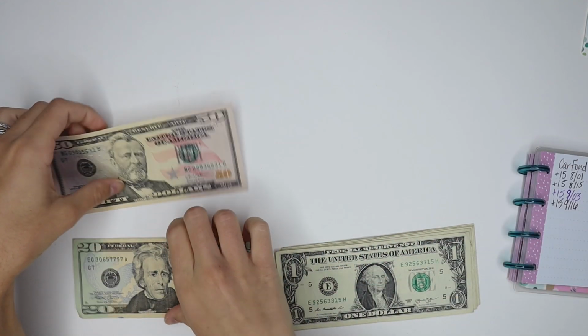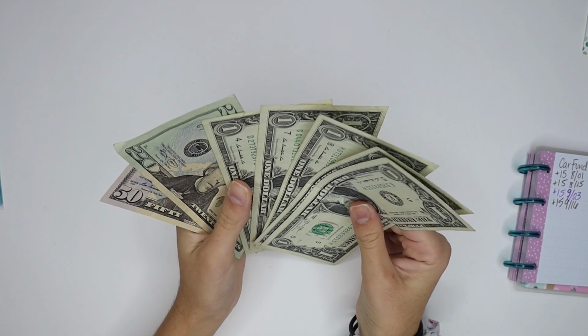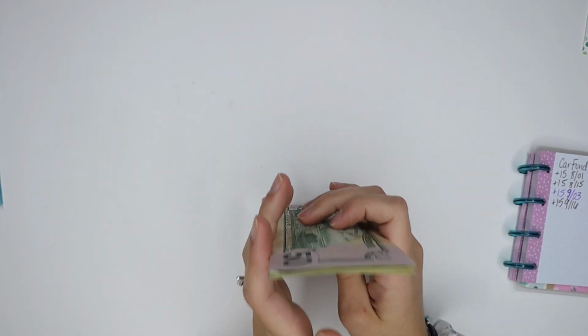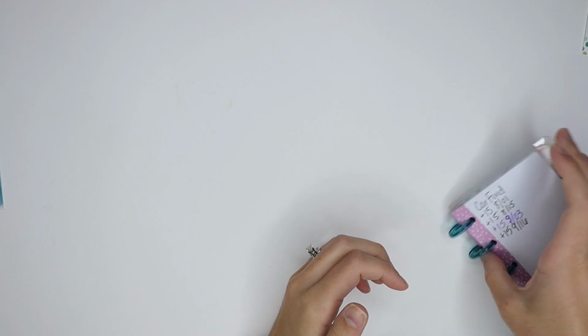And then lastly, I have Drew's money left over, which is $75 that he is going to get for his spending money, just like I get. So this will be Drew's money that I'll just set aside, and he'll be very happy about that.